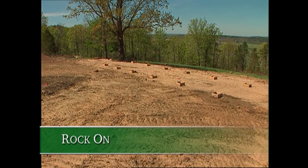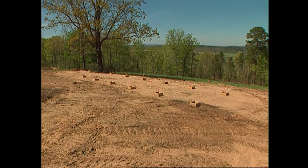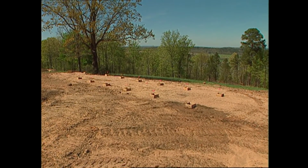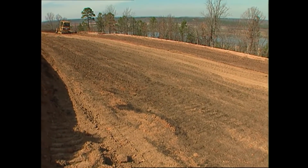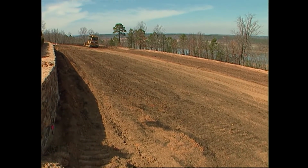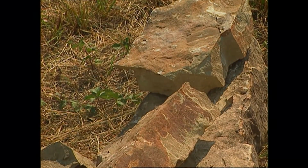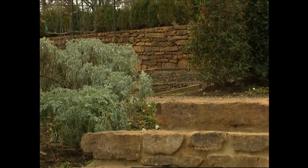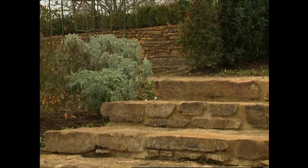Now, when we first started on the construction of the gardens at the Garden Home Retreat, we had to deal with several issues. This was a sloping pasture, so I knew I was going to have to create some terraces. And then I had to figure out, well, what would the material be that we would create the terraces with? And it just seemed that natural fieldstone was the answer.